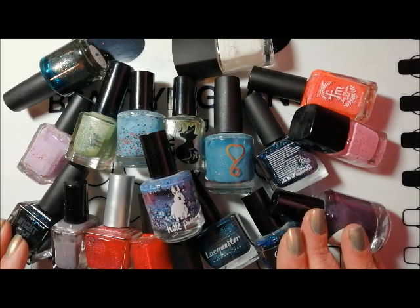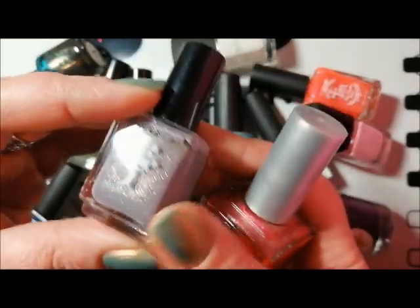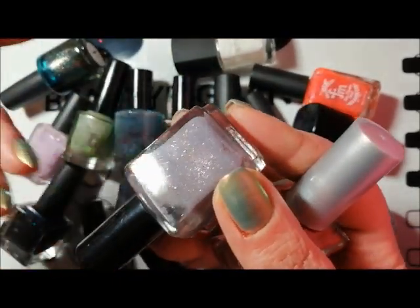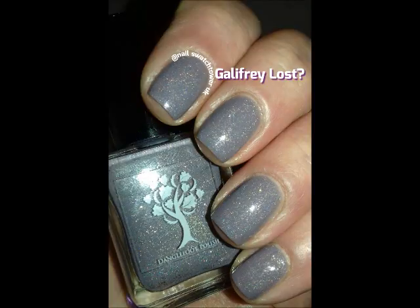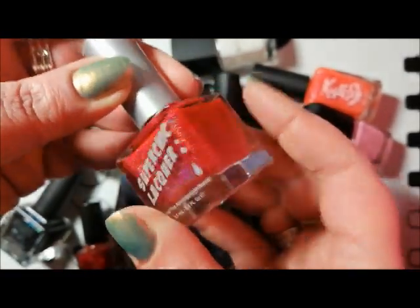This is going to be really difficult. I can just say straight away I'm not going to be destashing these two. This is my only Danglefoot polish at the moment, although I keep saying I'm going to get some more and I just don't get around to it. But I definitely want to pick up more Danglefoot. This one is called Gallifrey Lost. Definitely keeping that.